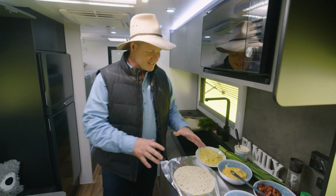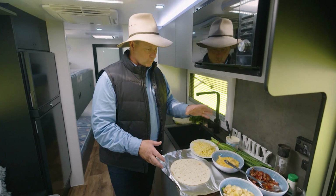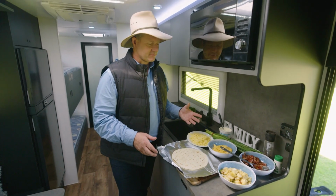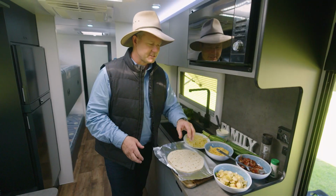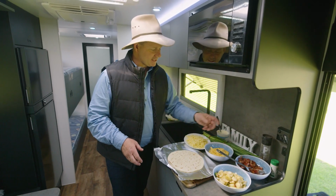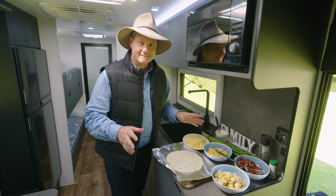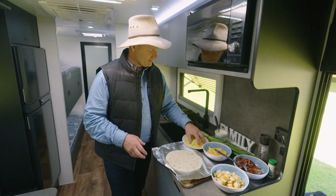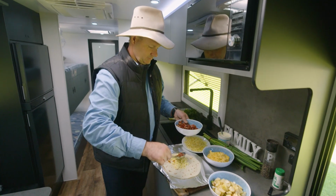All right, so the base of this is basically just a jumbo tortilla, and we've already pre-cooked a whole bunch of ingredients here. So we've got some fried up potatoes with a little bit of shallots thrown in there for flavor. We've got some bacon and we've got some scrambled eggs. I don't need to tell you guys how to cook any of that stuff because it is dead simple. Now, we just load her up with a little bit of cheese.